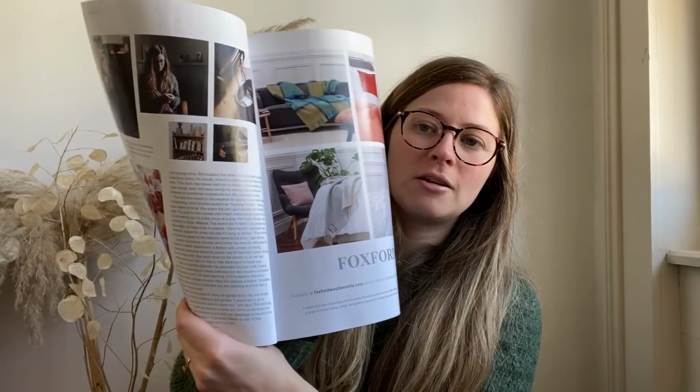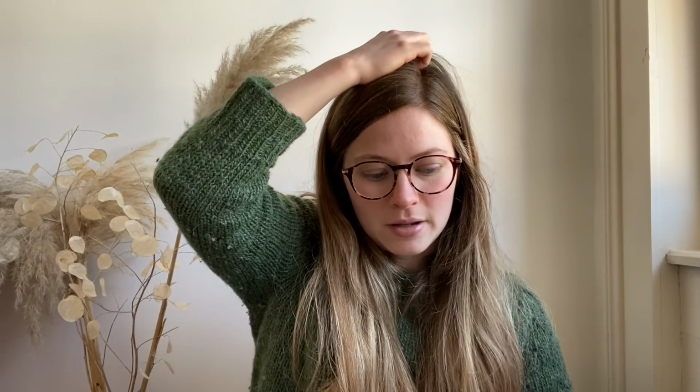So good. And yeah, it's a fairly lengthy article, spans a couple of pages about how I got started and what sort of things I'm interested in, and a bit about my studio. And yeah, it's written, I guess, for people who don't really know about dyeing or knitting. But in that way, I think it's written really well for anyone who picks up the magazine.